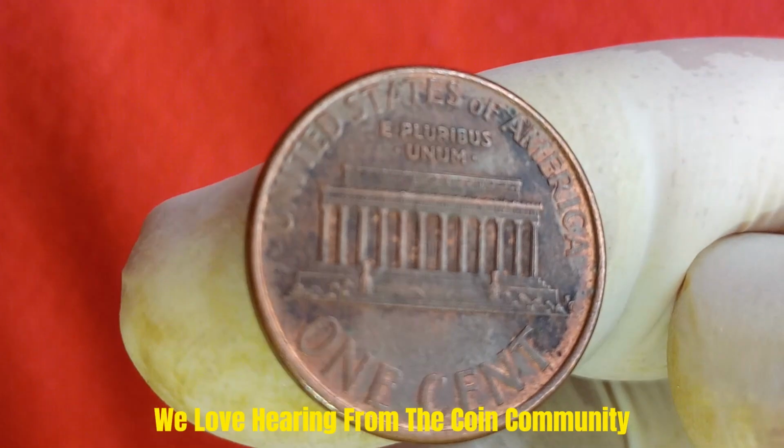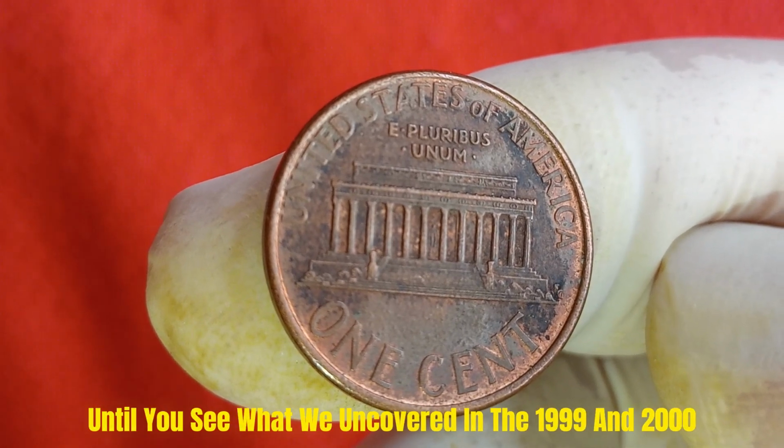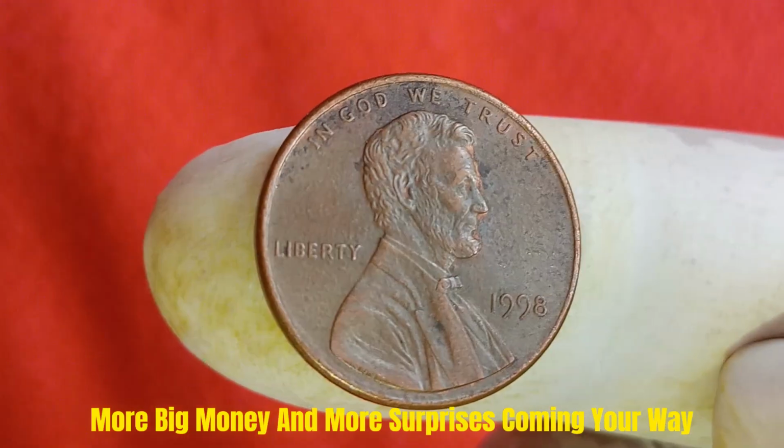We love hearing from the coin community, and if you think this was wild, wait until you see what we uncovered in the 1999 and 2000 Lincoln cents. More rare errors, more big money, and more surprises coming your way.